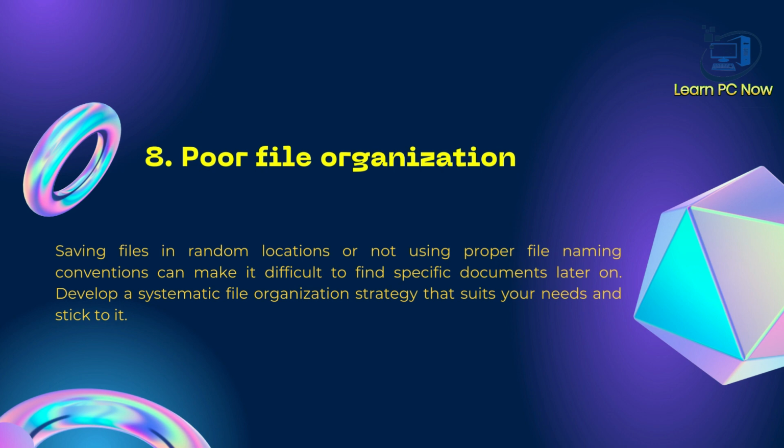8. Poor file organization. Saving files in random locations or not using proper file naming conventions can make it difficult to find specific documents later on. Develop a systematic file organization strategy that suits your needs and stick to it.